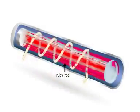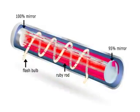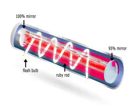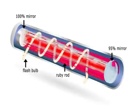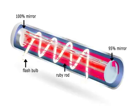If you put a rod of ruby and the flashbulb inside a little box with mirrors at each end, the red light will bounce back and forth. As the flashbulb produces ruby red light, the light trapped in between these tiny mirrors will resonate with yet more ruby atoms, stimulating even more red light emission.